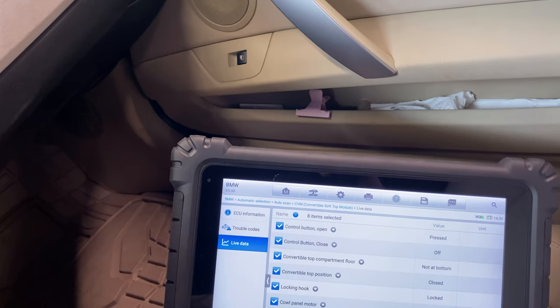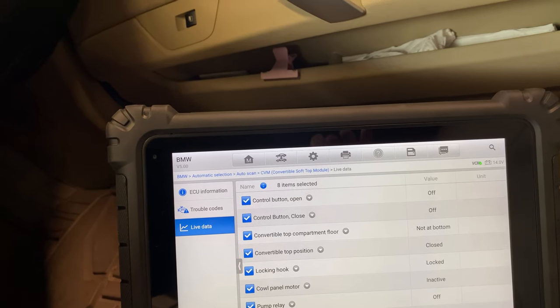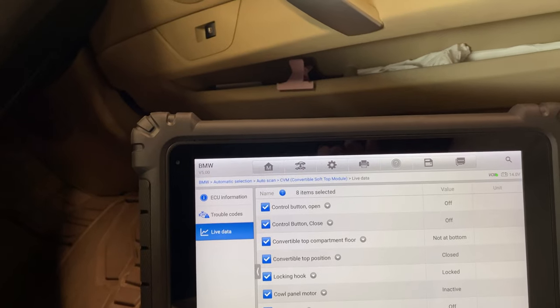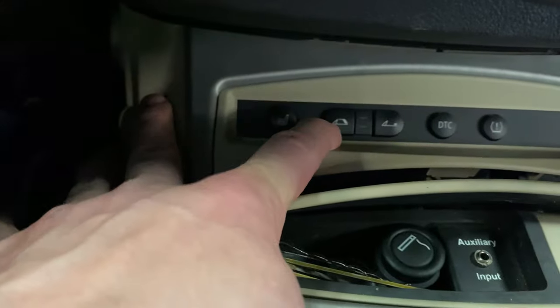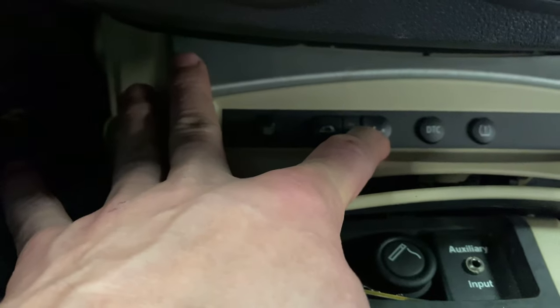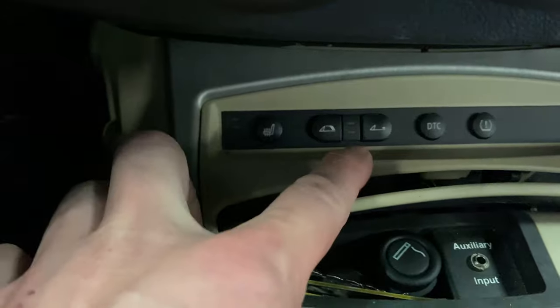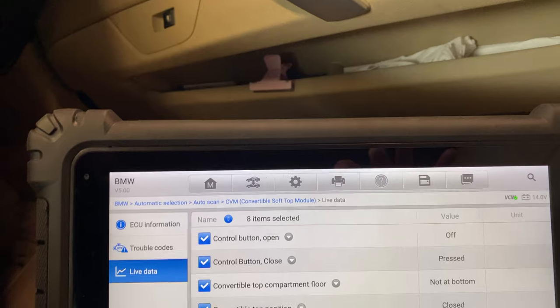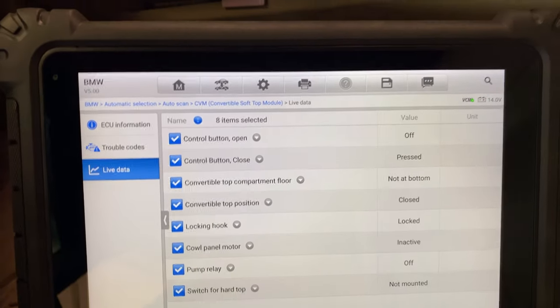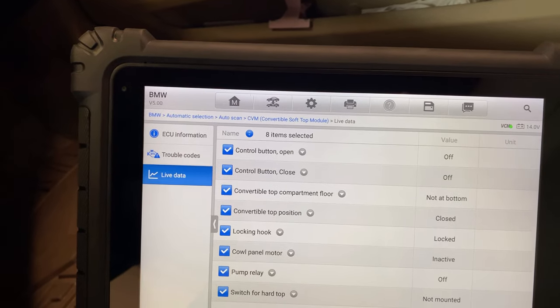So you can see the switches. That is the button to open, which is actually the one I'm pressing right here. This looks like close, and this looked like open to me. But I'm going to press this one, the one with the convertible fully open. And you see how it says close? So sometimes they name it backwards, but both signals are being received.